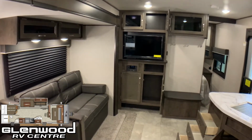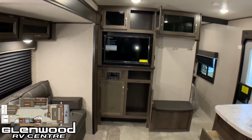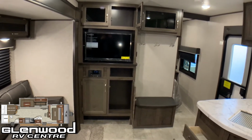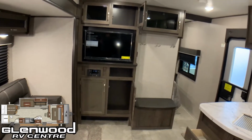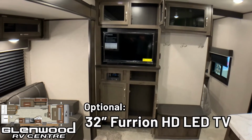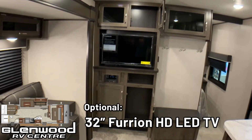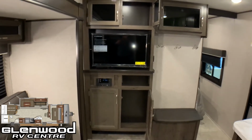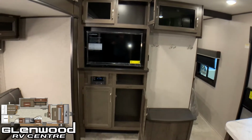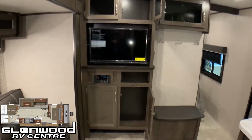So one of the nice features of the 287 is the amount of privacy you have in the front bedroom because of this 3/4 partition wall that houses the entertainment center. So we have ordered this unit with the optional 32-inch LED Furrion TV. Furrion makes a TV brand specifically for RVs, which means that they just handle better with vibrations on the road, with different temperature changes. It's a TV designed to be in an RV.